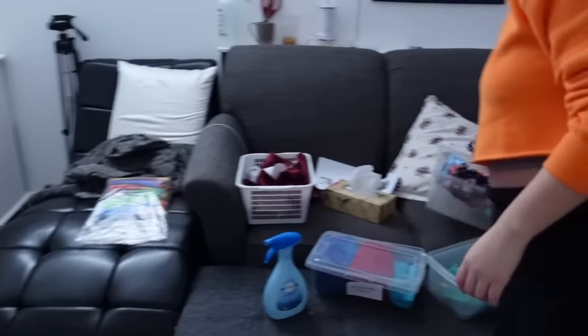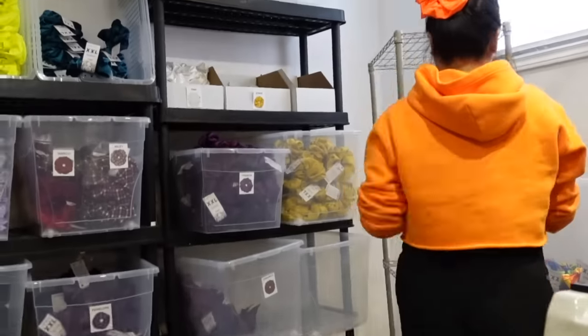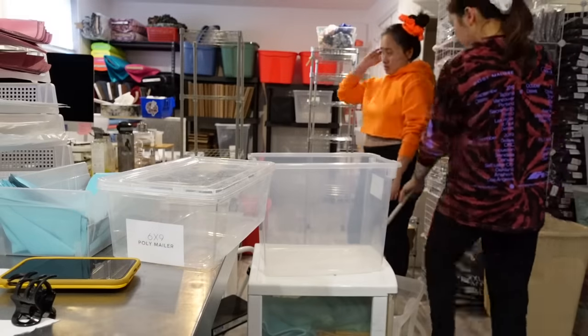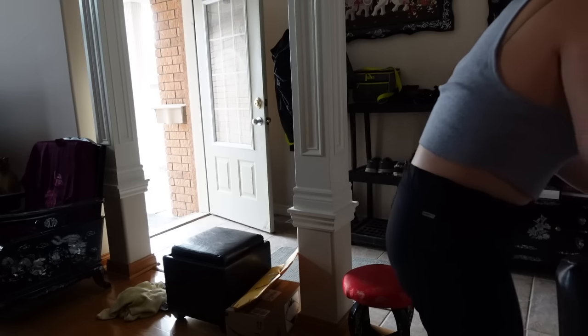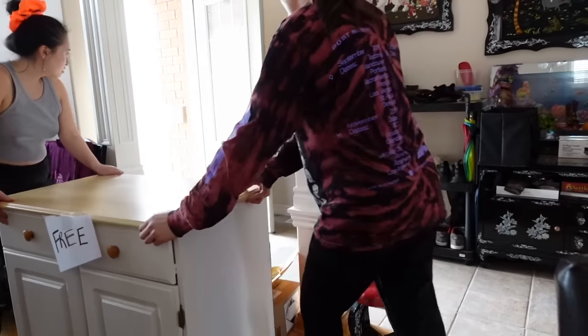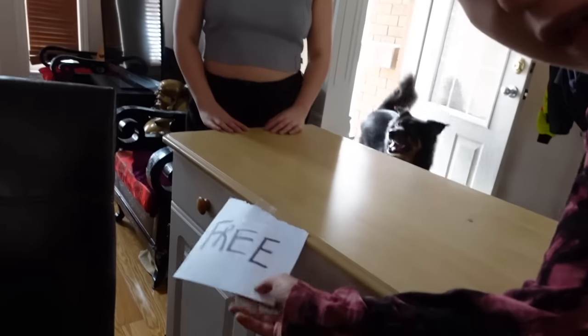Incoming! So we're gonna bring those two shelves out there. Like that! Push it to the closest possible spot. We're moving this giant thing outside to give it away for free.